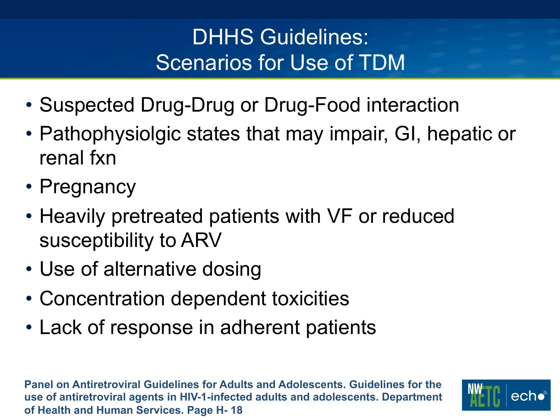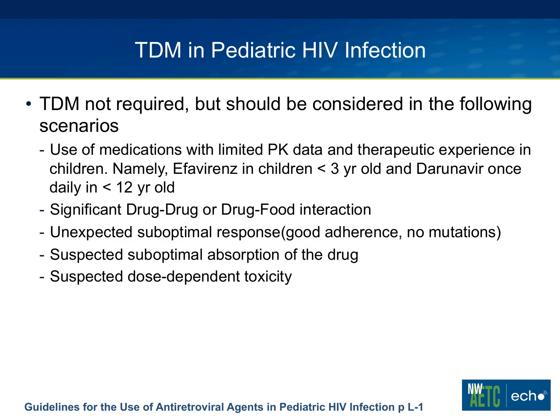And then lack of response in adherent patients, that's actually another common thing that we do, just a random trough or a random drug level to see if there's any issue with absorption, or to find out is the patient really taking the medication. I just slipped these in here also just because they're there.